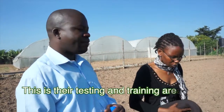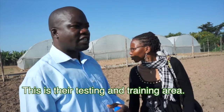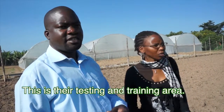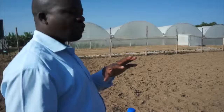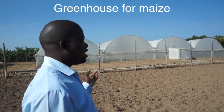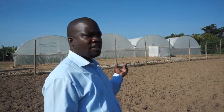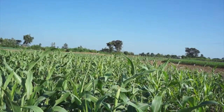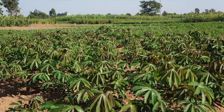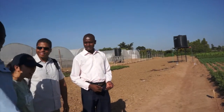So right here you test all the techniques, and the best technique is what you teach the farmers. We test all the techniques, then pick the best and roll out. And what is that back there that is covered? This is a greenhouse purely for maize, that is the corn. And this one is a trial going on for the new maize disease. We are trying to work with the different institutions to come up with a resistant variety for maize, which can withstand the disease.